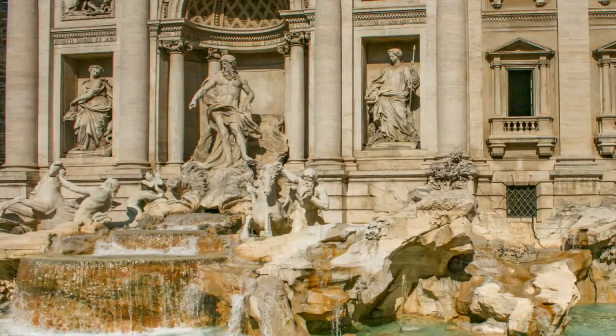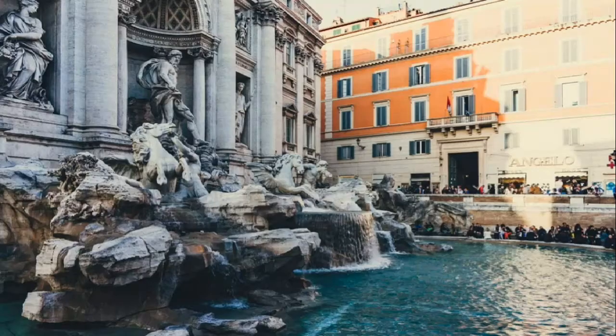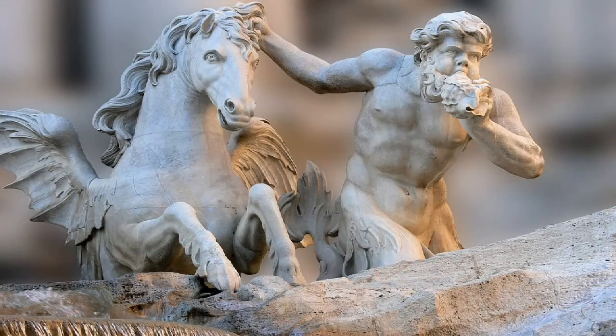What many visitors may not know is that the earliest version of the fountain was far from as visually spectacular as the current version of the fountain today. Unimpressed with the fountain's design back in 1629, Pope Urban VIII asked the fountain's architect Gian Lorenzo Bernini to improve upon it. The result of those improvements are the glorious fountain that you see today.